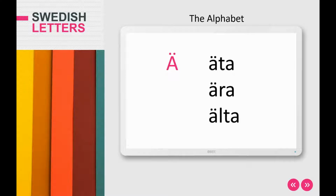Ä, on the other hand, ä, it requires that you open up the mouth. Ä, ä. You can think about how a sheep or a lamb sounds. Ä, bä. That is the sound we're going for, the ä sound. First word is äta, äta. Ära, ära. Älta, älta. So äta means to eat, ära means honor, and älta means to dwell, as in stop dwelling on those thoughts.